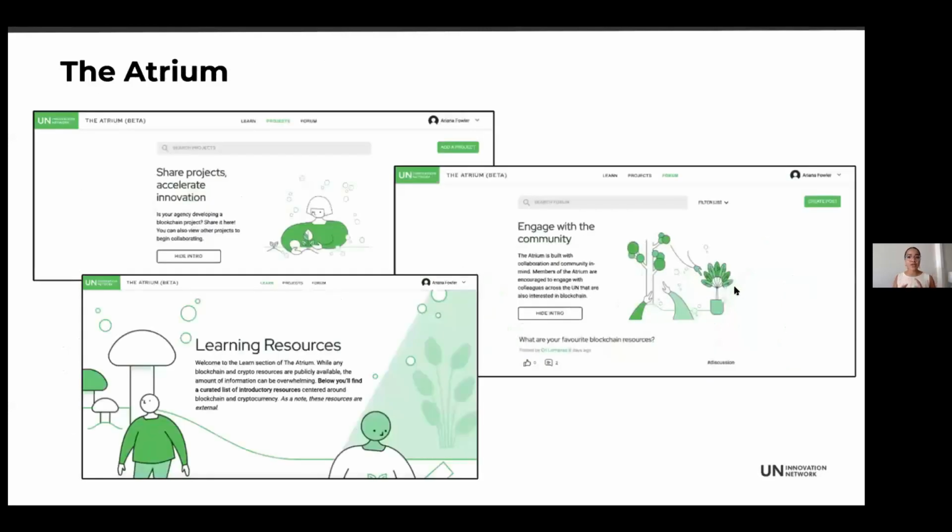So these are 3 of the screens that represent each of the 3 sections. You'll see the projects page, which people can go in and add projects, project details, and project owners. Our blockchain team, specifically at UNICEF, creates open source blockchain projects. So you'll see for some of our projects that we have actually included the source code, so for those that are more technical and want to get into the nitty gritty, you can get in and see that.